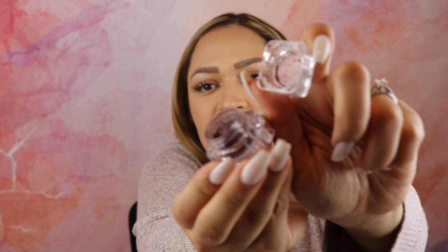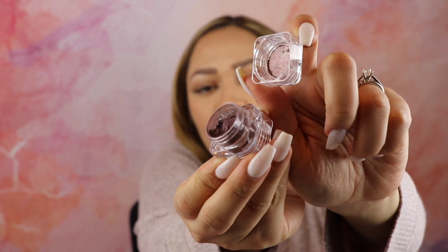The next item is a shadow color. This is a loose pigment, and this is by the brand Naked Cosmetics. This color is in the shade number 6. It's a very dark color. I don't really use this type of product often, but I will give it a try.